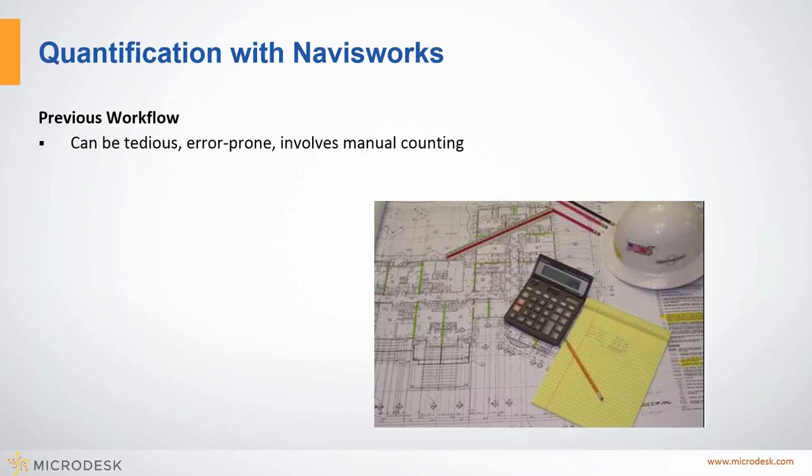Now, if we're looking at quantification, a lot of people who actually have done estimating probably are very familiar with this image. So you've got a set of drawings, some highlighters, and a scale and a calculator. Now, if you're actually using the computer to do this, you're still kind of doing the exact same workflow. Just like I mentioned with CAD, the process didn't really change. The tools that you use changed.